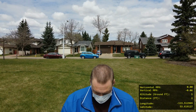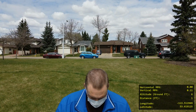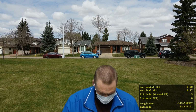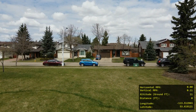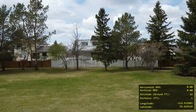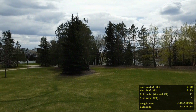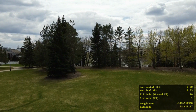I'm just making sure that everything is the way it should be. Okay, I'm going up, and what I'm going to start doing is turning the drone around because I found this empty field right next to Beaumaris Lake. I didn't want to be right at Beaumaris Lake. I wanted to be just off to the side where there weren't too many people. And now I'm going up.